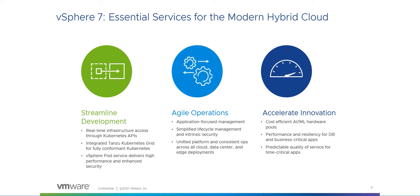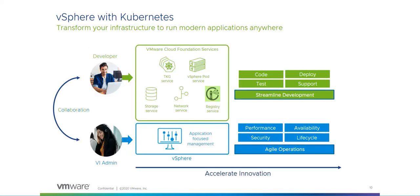So let me give you a little bit more detail on some of the experience with the Kubernetes piece, the vSphere with Kubernetes component, right? So from a developer perspective, what's the experience like? I simply look at this as my familiar Kubernetes API surface, right? I have access to these services that we're calling VMware Cloud Foundation services. You can use the Tanzu Kubernetes Grid service or the vSphere pod service to provision Kubernetes pods. You can use a storage service, a network service, a registry service, which basically uses Harbor at the back end.